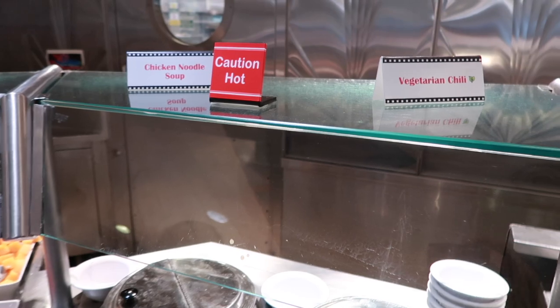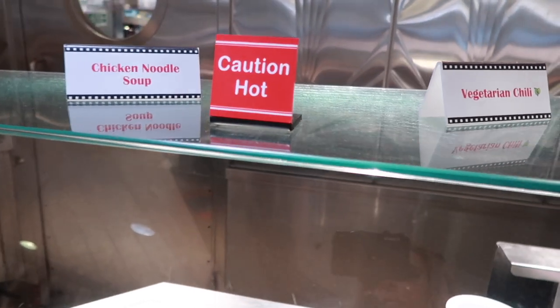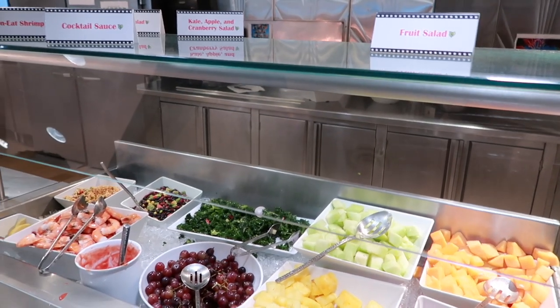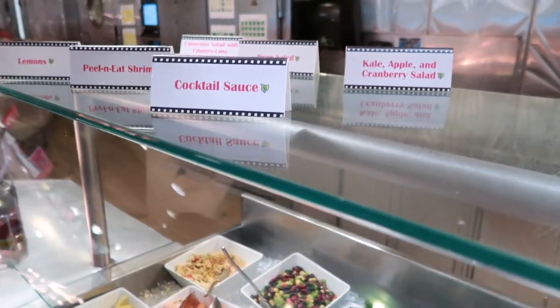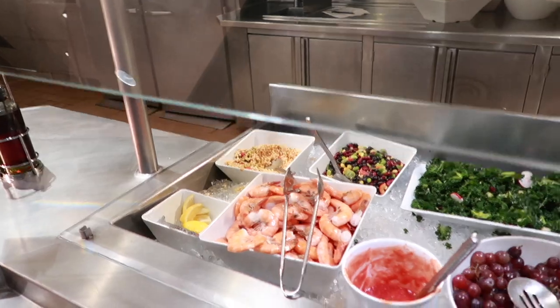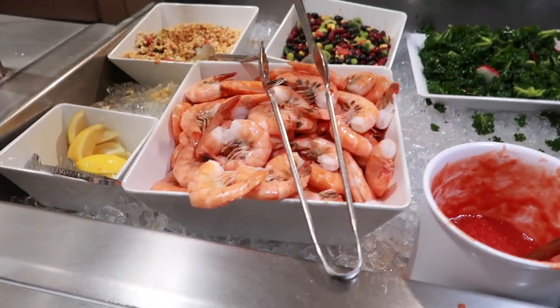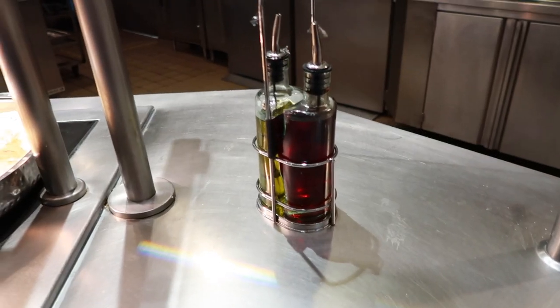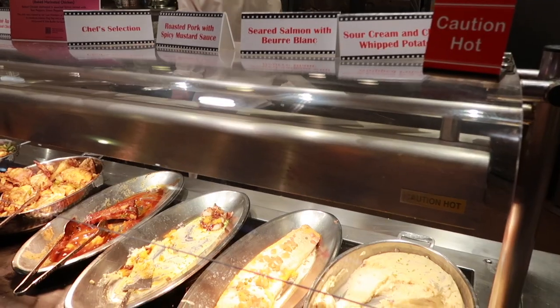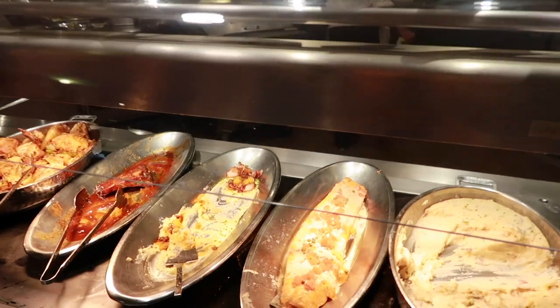Then there's even vegetarian chili and chicken noodle soup. And you could even make your own fruit salad. How incredible is this? Plus a kale, apple, and cranberry salad. That is amazing. We've had it before. As well as peel your own shrimp. Wow, even couscous with cilantro, lime. There's even oil and vinegar if you want to add to your food. There's even sour cream and whipped chive potatoes.